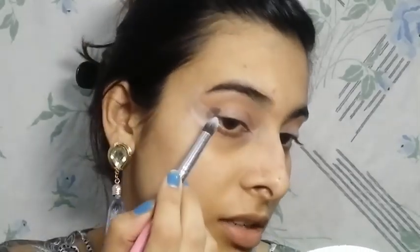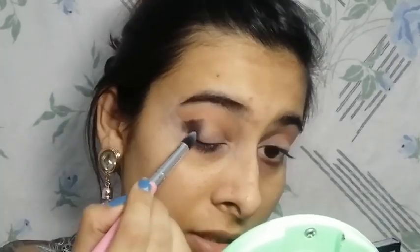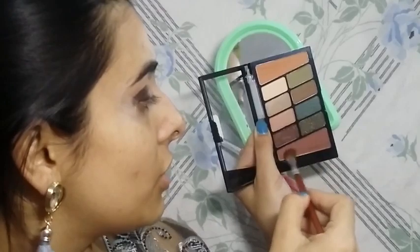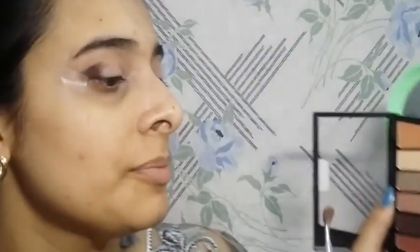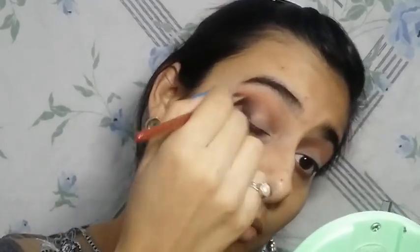Bam, it's pigmented. I'll not go deep, let me just keep it till here because we have many more colors to play with. Now taking my transition brush, I'm going to take this particular shade which is a little darker than this shade, and we are going to blend the brown into the crease, into the further transition shade. I think it has been blended.